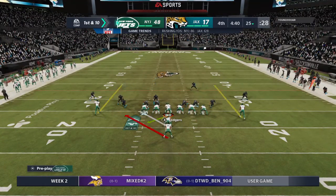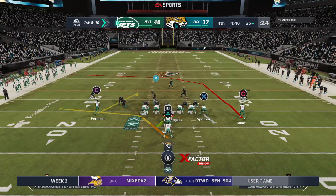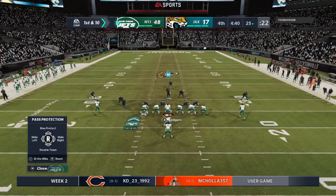Check, check, check, check. Watch out, watch out, watch out, watch out. Watch twins, watch twins. Check, Mike.